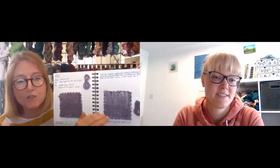Everybody says this, don't they? If you ask 10 spinners, there'll be 10 different ways to do anything. So this is how I worked it out. Yeah. I wanted to measure the twist, the angle of twist. So we have a look at this one. And this is the one that was measured. This has been a measured ply.